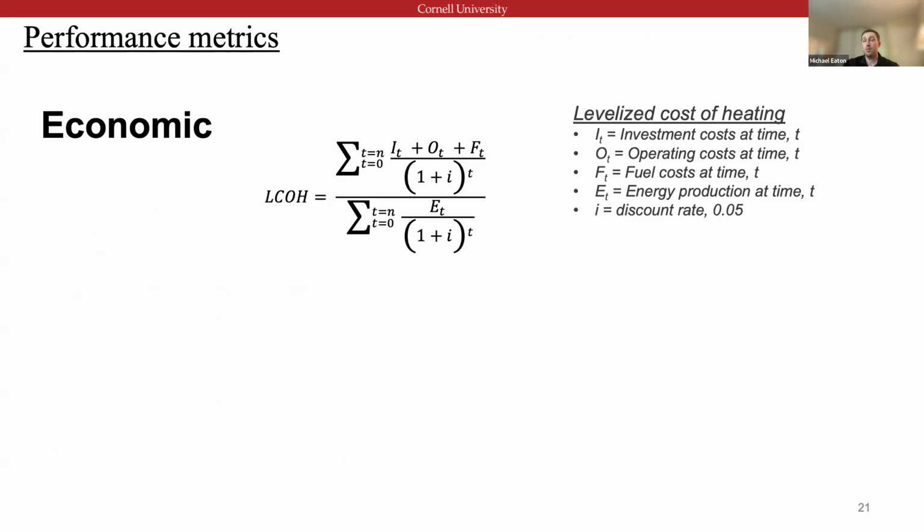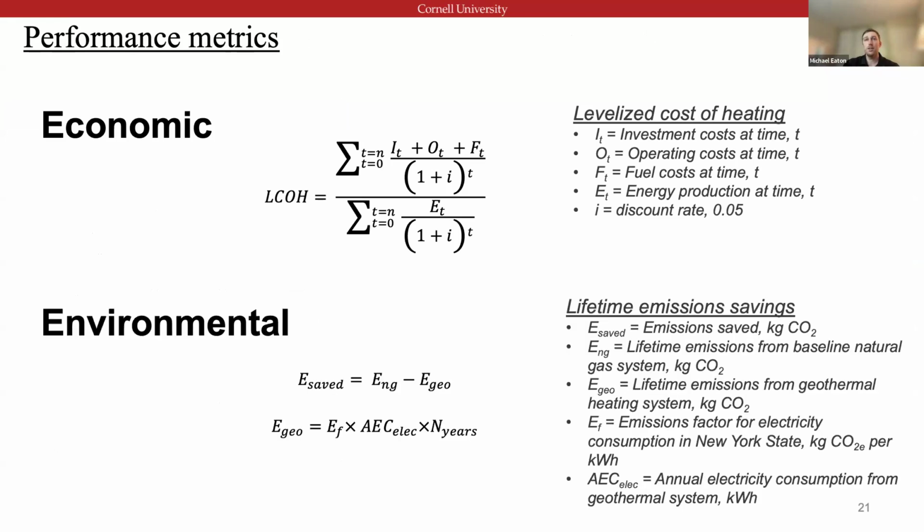And we're going to use a couple of performance metrics. The levelized cost of heat is just the time averaged cost for every unit of heat you're using, in dollars. And for the environmental performance metric, we're just going to look at the lifetime carbon emission savings compared to a baseline natural gas system. So we're taking how much carbon emissions this proposed system would use and comparing that to the natural gas baseline.